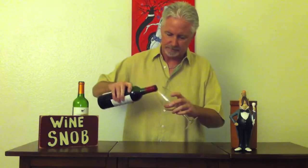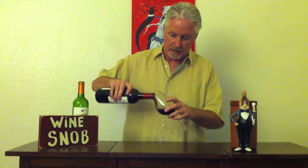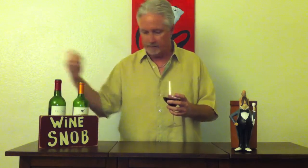Let's try the Joel Gott. You can already see this is a much richer, deeper colored wine, very inky and dark, which is what I personally like in Cabernets, just from the appearance standpoint. Tells me that there's going to be some substance to the wine usually. So let's see what we get out of this one.